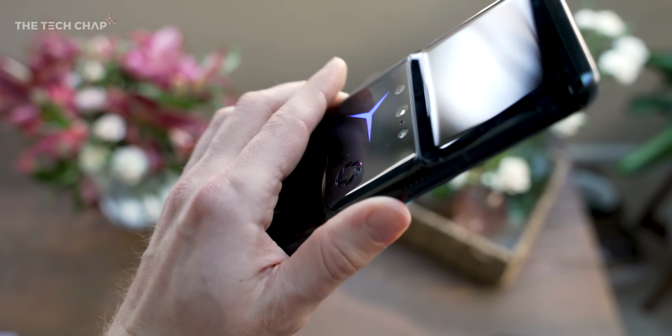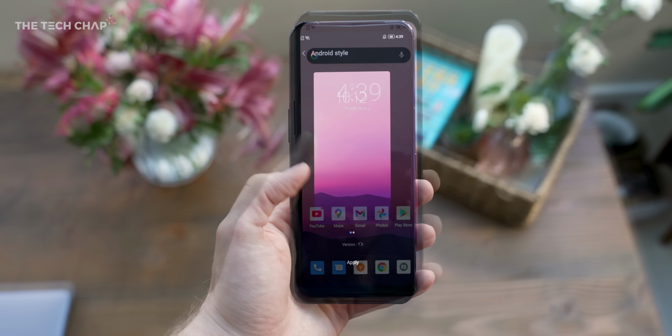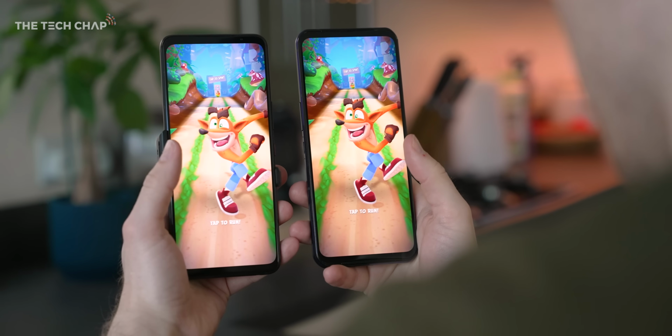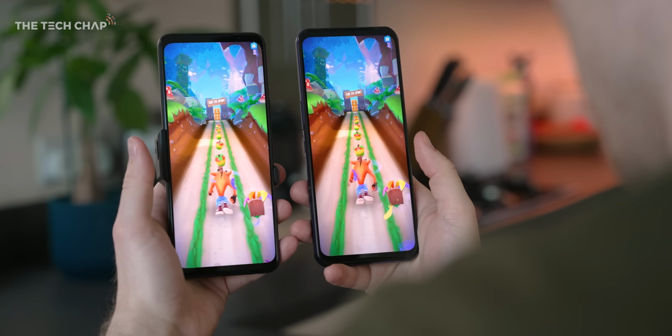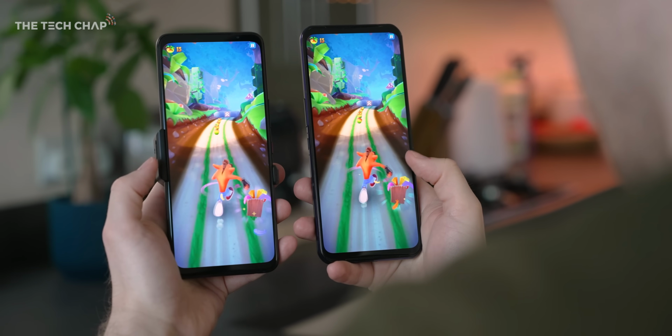Although, if you are a more sophisticated gamer and all this flashy RGB and gamer themed UI is a bit too much, you can turn it all off and also switch back to a stock Android 11-like theme on both phones. So before we get any further, you are going to have a very similar awesome gaming experience on both these phones. But there are a few significant differences, and it is of course also going to come down to the price.